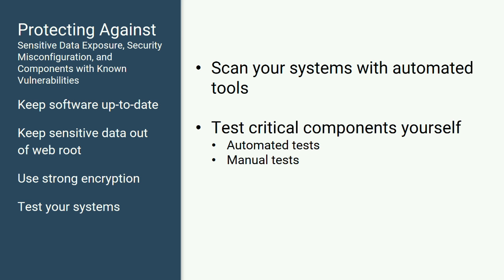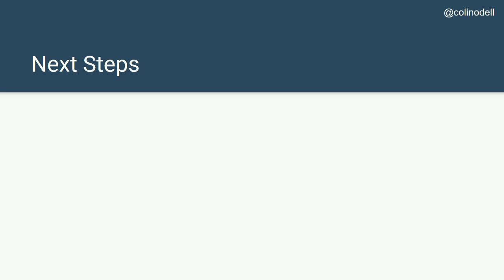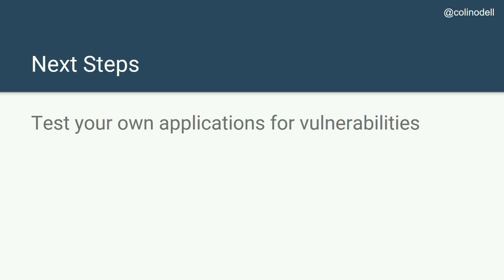Now, this does wrap up the last set of vulnerabilities I did want to share today, but I would like to provide some next steps. So now that we know this information, what do we do with it? What do we do once we leave this room today? Again, number one, test your own applications. See if you're vulnerable. If you are, fix them.